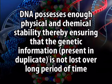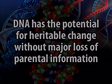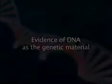This process of replication and transmission involves a complex machinery of enzymes and repair mechanisms. Then the third important characteristic that makes DNA the perfect genetic material is that DNA possesses enough physical and chemical stability, thereby ensuring that the genetic information, which is of course present in it in duplicate, is not lost over a long period of time. And one more important characteristic is that DNA has the potential for heritable change without major loss of parental information. Each of these attributes of DNA contributes significantly to its ability to function as a perfect genetic material.